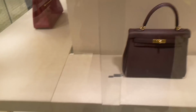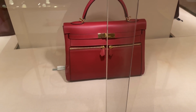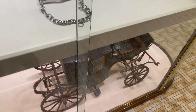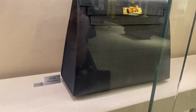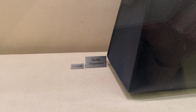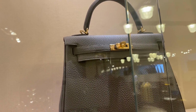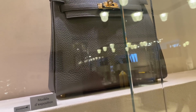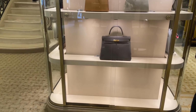So yeah. We also have this little special one over here. So pretty. It's really nice. So you see the Cellier, this is in the 25 size. It's 7,600 euros in the Epsom leather. But then for the same size, it's only 7,000 euros. Well, not only, but in the Togo, but this is in the Vuitton style. So it's less in the Vuitton and it's more expensive in the Cellier.